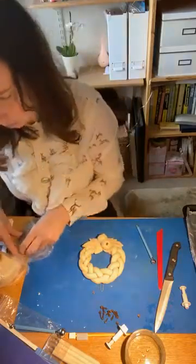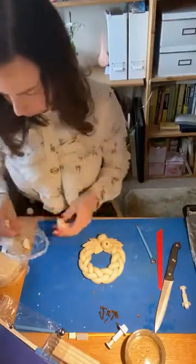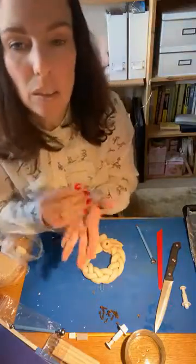Right, so that's my apple, and we've got a pear. The pear has got a leaf on it as well.